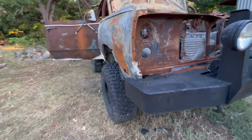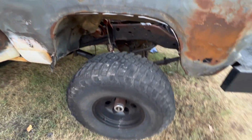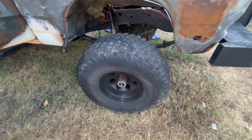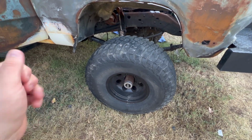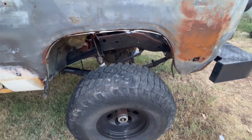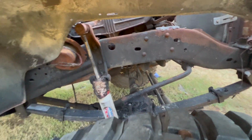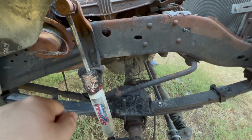Moving along the sides, before we go up in the engine bay, let's talk about what we have here. This one tire obviously has some issues, but the wheels and tires are definitely on the list of things going over to my RamCharger. Let's take a look down here. We have ourselves that Skyjacker lift.